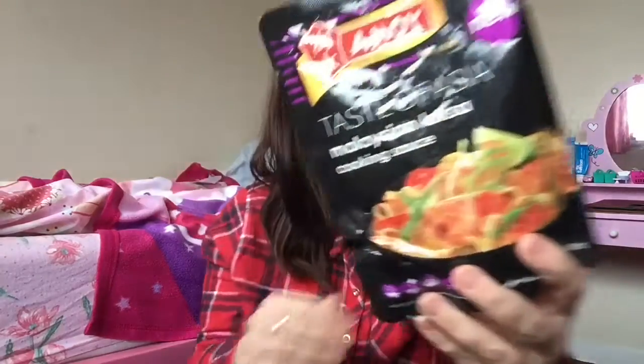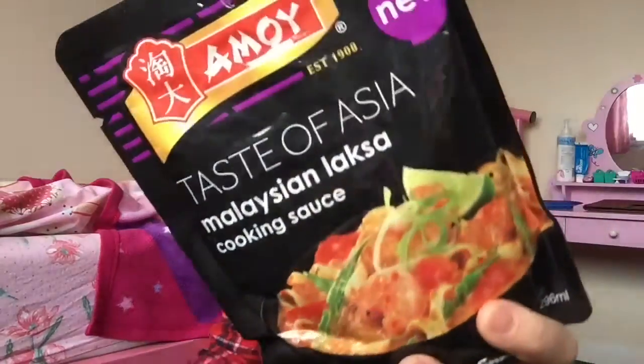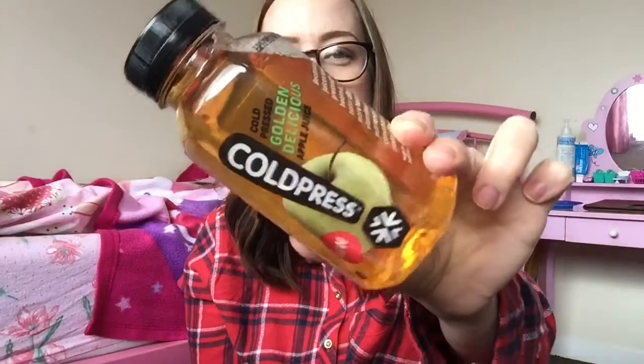We've got two cooking sauces. The Thai Massaman curry cooking sauce, if you can see that without the glare, and the Malaysian laksa cooking sauce. I wonder if these are really hot. Has it got hot? You know when they have like the little drops, or, well, it says cooking sauce with coconut milk, so I'm assuming they're not going to be that hot.